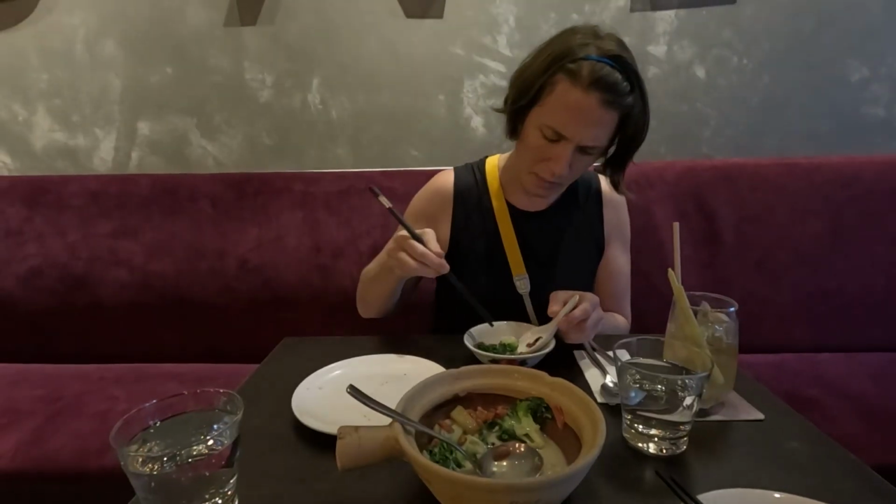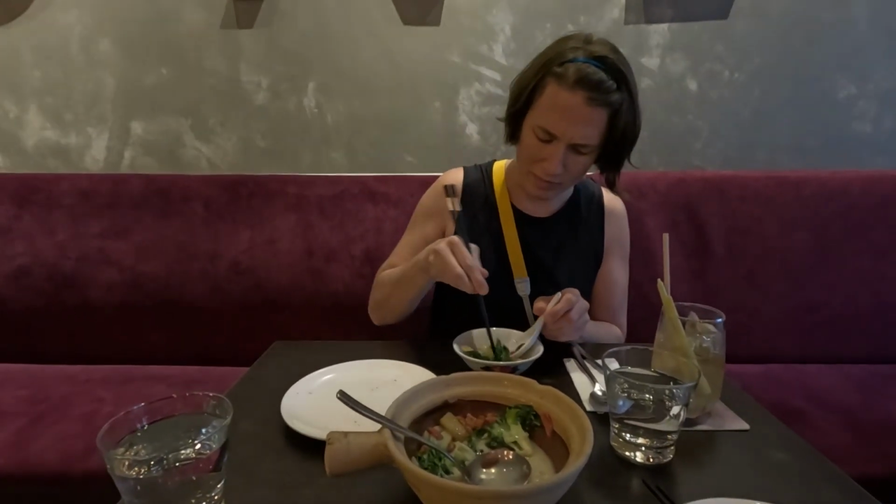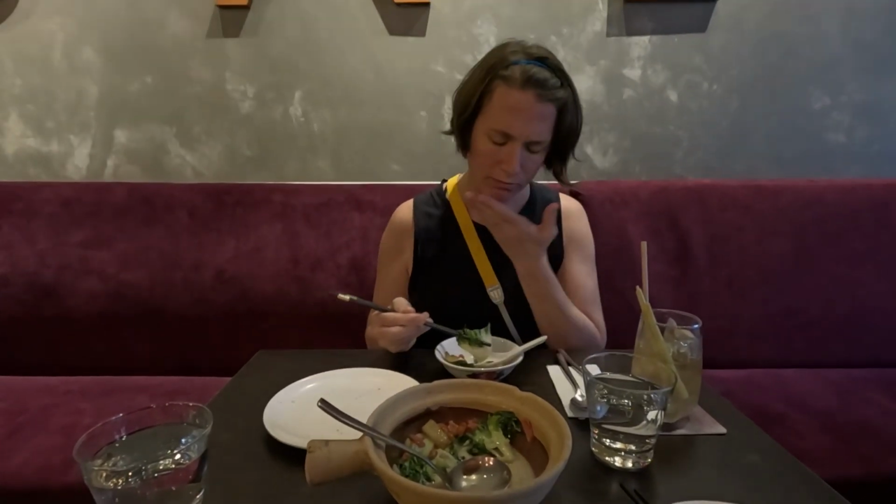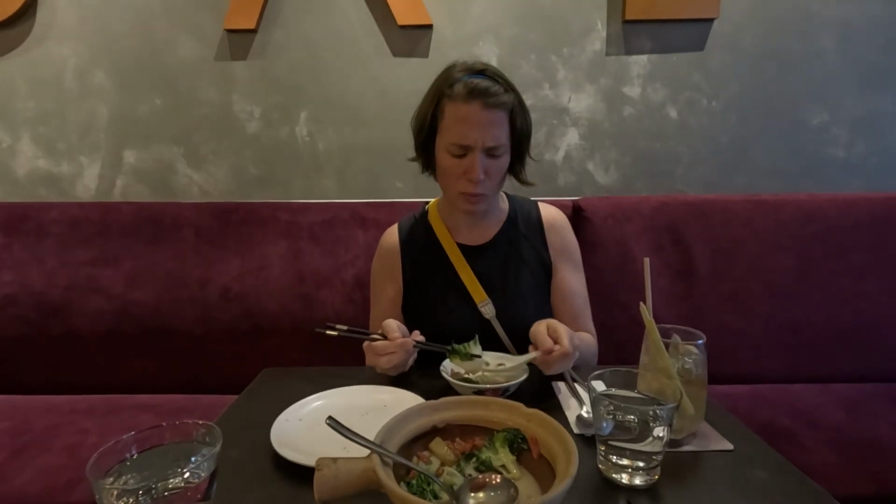So Cory gets to try this as well. All right, let's see what Cory thinks of this. That's so different. The only way I've ever had bok choy is braised with garlic or soy sauce. This is really good. Very inventive and very good.